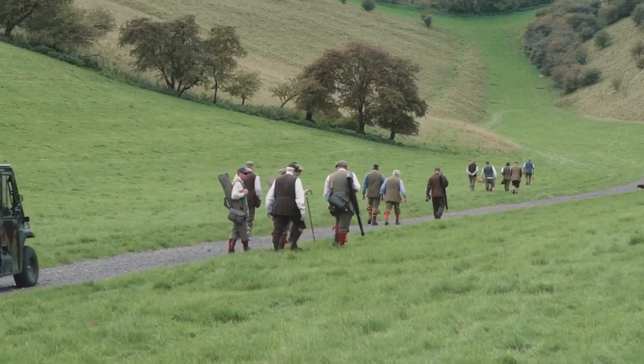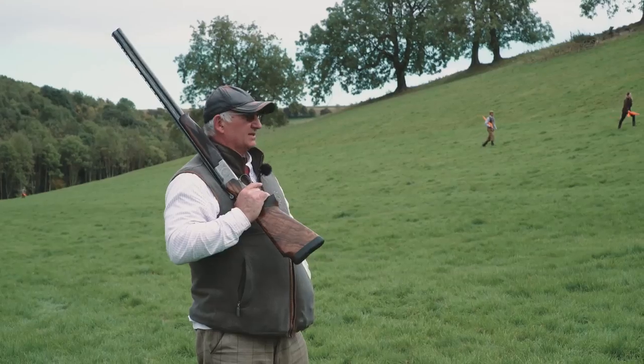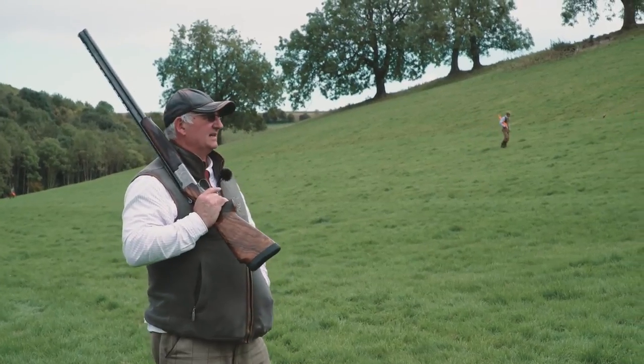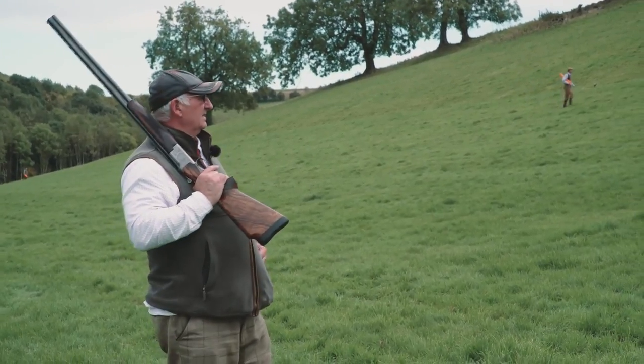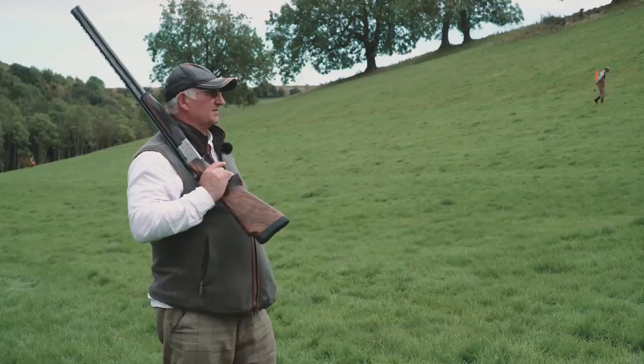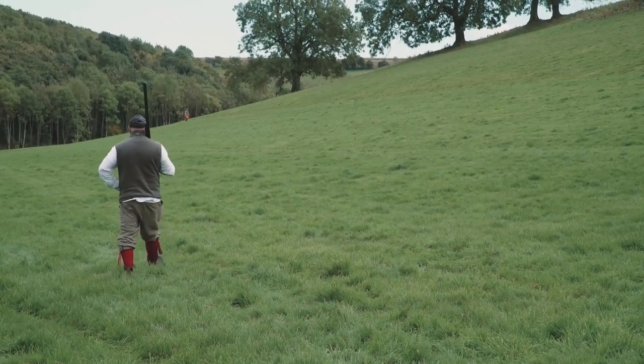Well, the grand finale, Long Grass. He knows exactly what he's doing, does Frank. And he'll know where the birds are going to fly best. And on its day, it's produced some fantastic birds, this little drive. Best be on our lookout now.